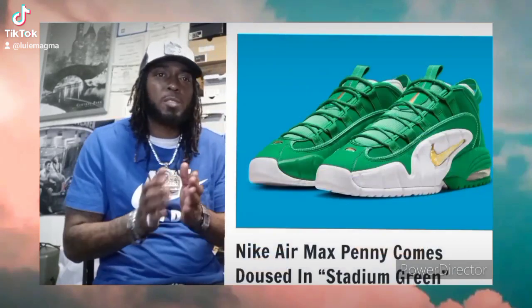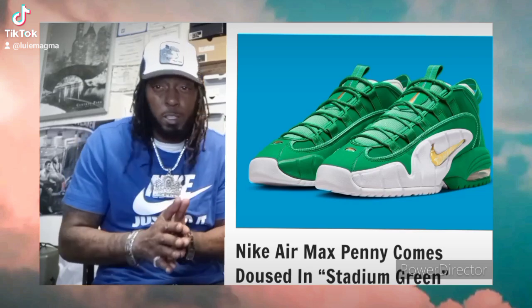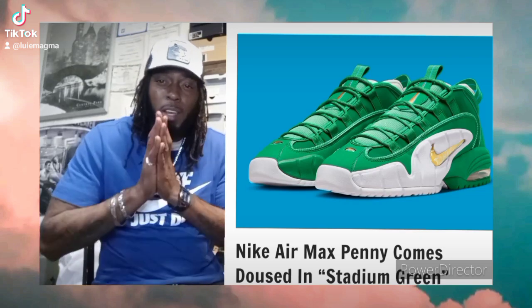Air Max Penny comes out with the Stadium Green. I love these right here. Green's my favorite color. Shout out to Penny. I love Penny Hardaway's. These are dope right here.